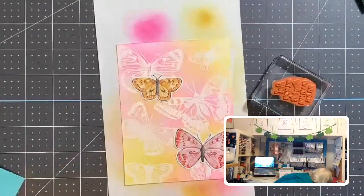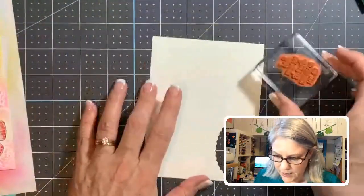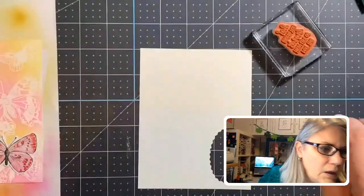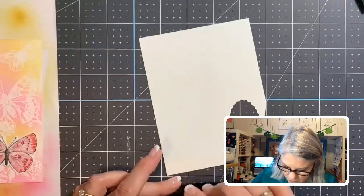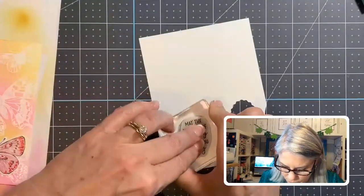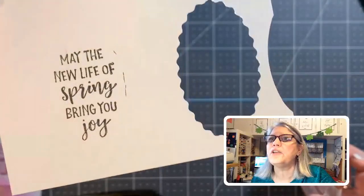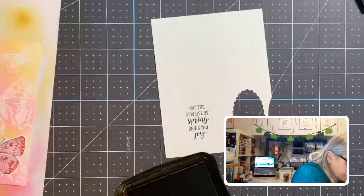What did I do with my white scrap? Let me grab some more here. Here we go. All right, and what color are we going to do this in? Black? Yes, black. Oh, I got a little bit on the edge there. I don't like it when that happens. Be careful, don't press down too hard or the edge of the stamp will ink. So let me clean that off and stamp on the other side.